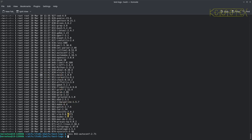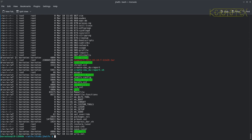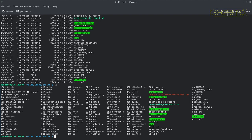So yeah, if you were testing, you could just double check the tests line up with what's in the book, or maybe compare it with the previous run you've done based on maybe some optimization or some changes or some patches you've been doing to the packages. And last of all, there's this report file which gives you a report of the SBUs for every single package.